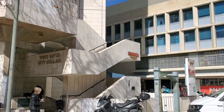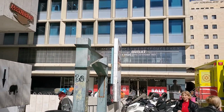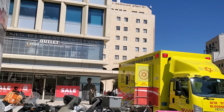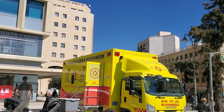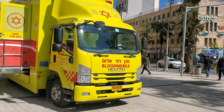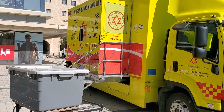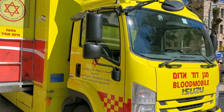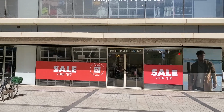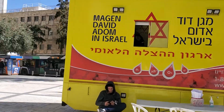And here we've got the right, so we're crossing over, and we can see if you are in Jerusalem and would like to donate blood, very often this truck is right here, and you can go over and sign up the form and donate blood for people in need, which also gives you a year of insurance if you or one of your family members becomes in need of a blood infusion. If you donate blood, then that will also secure your insurance.